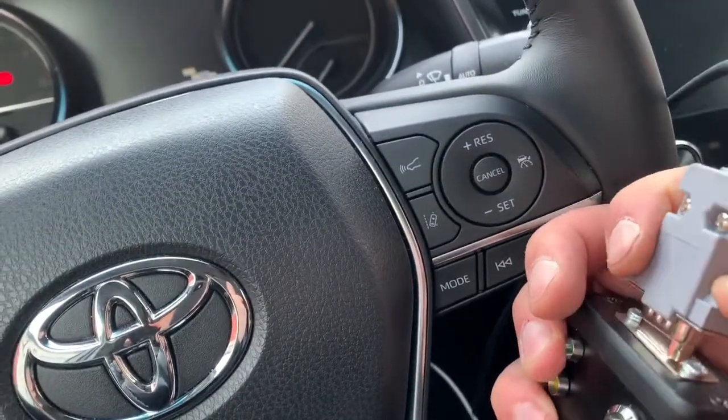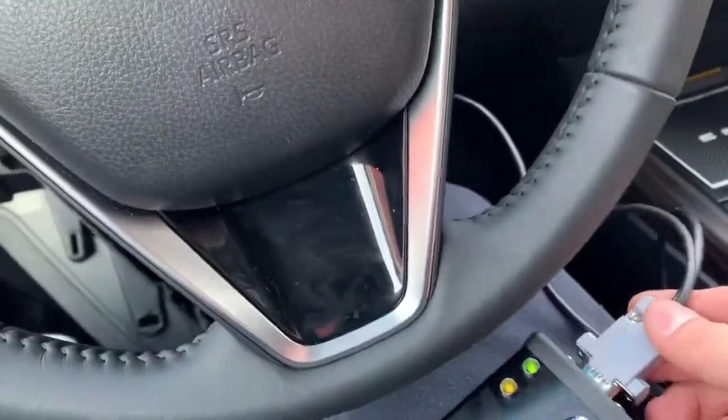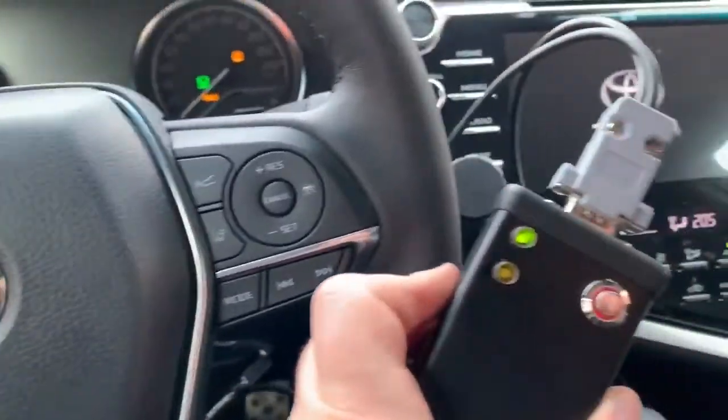Disconnect and reconnect AST Pro to the car. The engine first stops. Then, after opening and closing the driver's door, it starts up again.